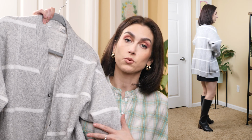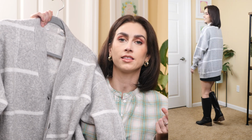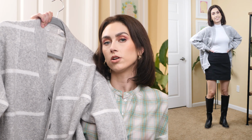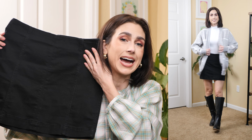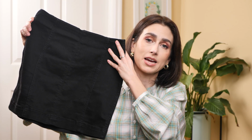And I did put this with a mock neck tank top that I got from Walmart. I have it in 3 or 4 colors because it's just a perfect layering piece. I will also link that down below if it's online. I did also wear this black skirt from the brand Wild Fable. I did buy this over the summer. I'm not sure if it's available. If it is, I will link it down below.